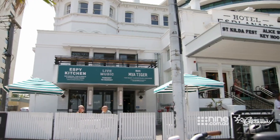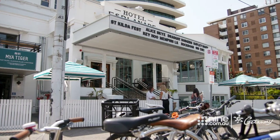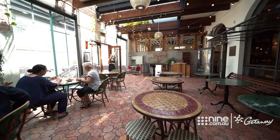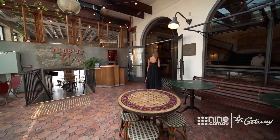Then there's the beloved Espy, a centrepiece of the suburb since the late 1800s. And just like the Prince, the Espy's redevelopment respects the building's legendary history whilst also looking to the future.